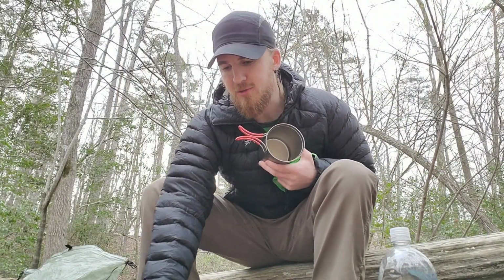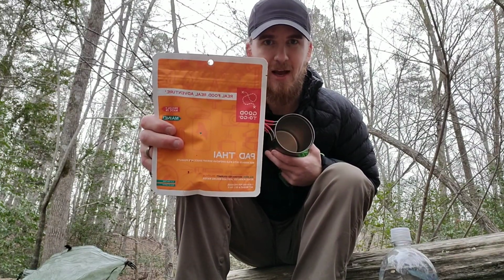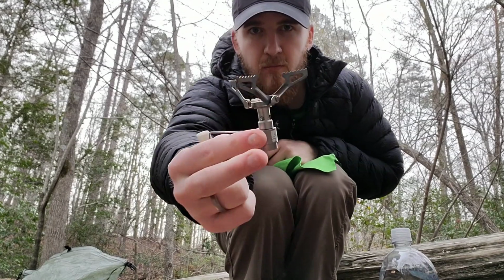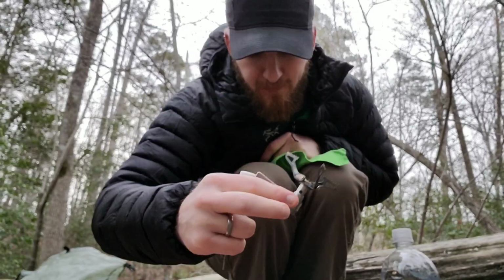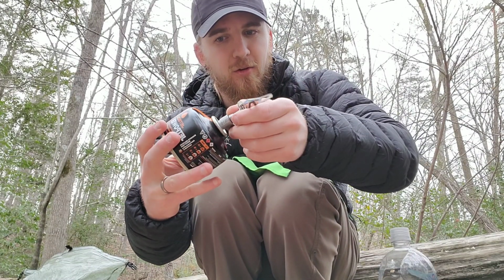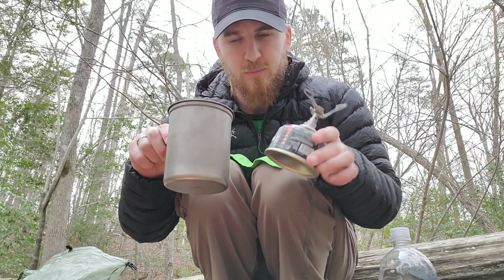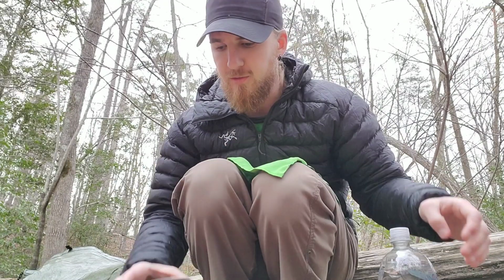All right, so this right here is what you call backcountry gourmet. Got a little Good To-Go, some pad thai. So yep, gonna try that out. Titanium pot. Show you how this works here. Here's my stove, BRS 3000. Lighter. And you thread your stove on, like so. All right. Pot, flat surface. All right, so I need about 250 cc's of water or so.